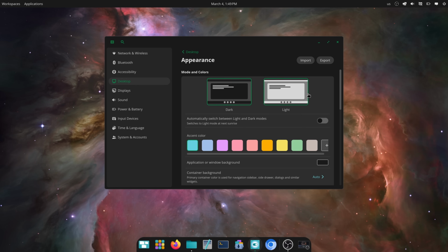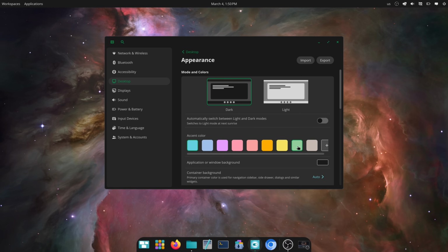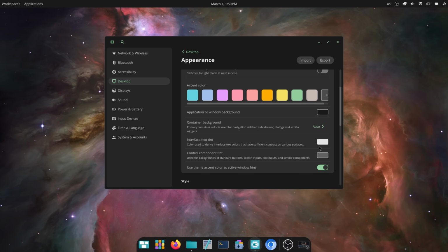We also have appearance settings. On my end, I'm using the dark theme. I can switch it to the light theme, which I don't really like, but if that's something that you like, you can go ahead and enable that. And then what I also like to do is choose a green highlight color or accent color here. So you can change your accent color, and you can also customize some additional options right here as well.